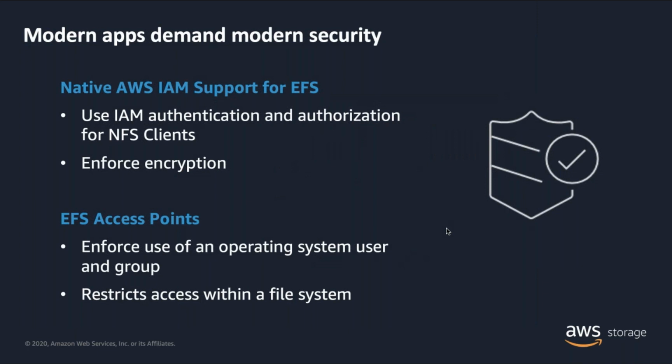For data services, security of your data at rest and in transit is really non-negotiable. We provide encryption at rest and in transit for all your file system services. As you modernize your application architectures, we are evolving our file system services. EFS recently launched native cloud authorization support through IAM, or Identity and Access Management. This gives you the ability to leverage AWS's native authorization service for granting permissions, such as read-only, root squash, and encryption enforcement.